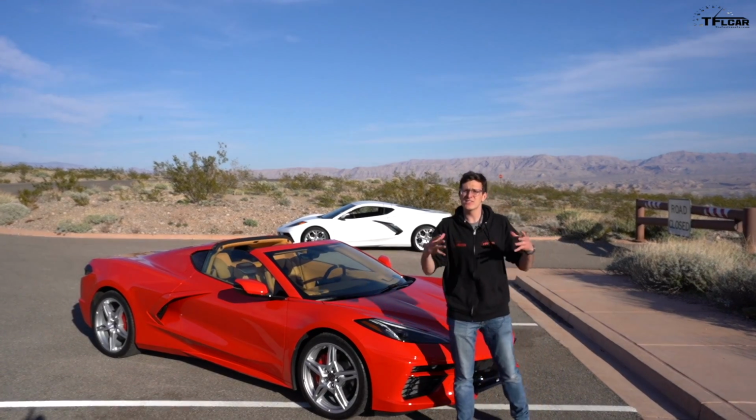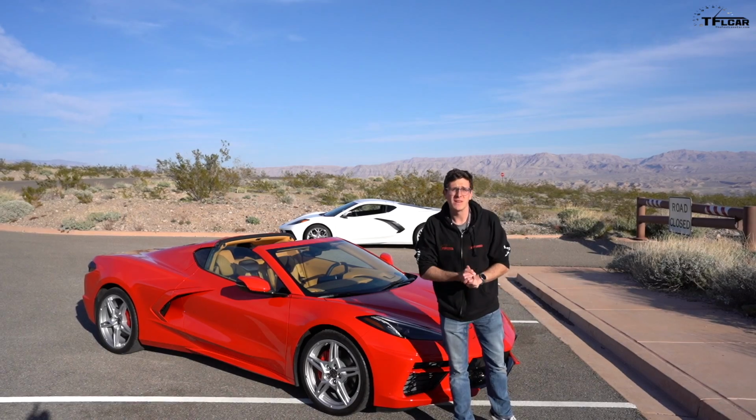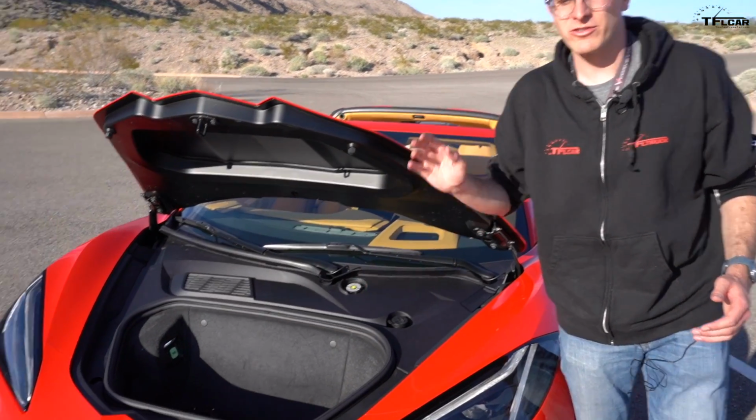Underneath, inside, and outside the new 2020 C8 Corvette. This is not going to be one you want to miss. The big news for 2020, of course, is that the C8 Corvette is mid-engined, which means in the front you have a frunk, or a front trunk.